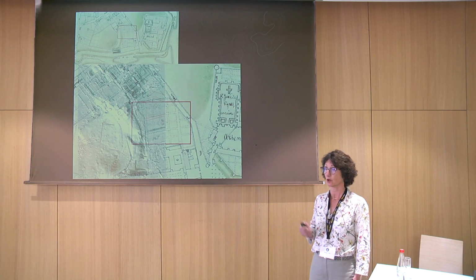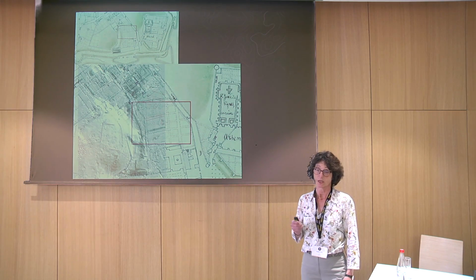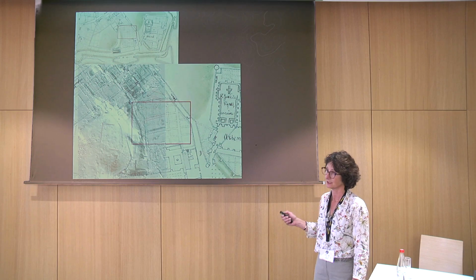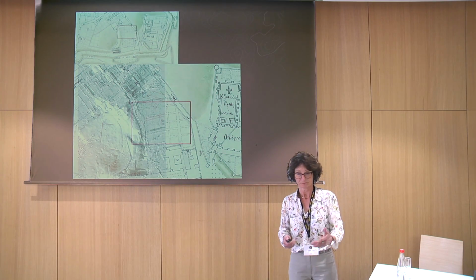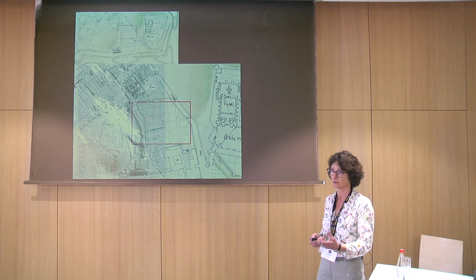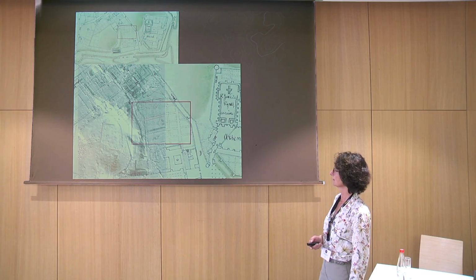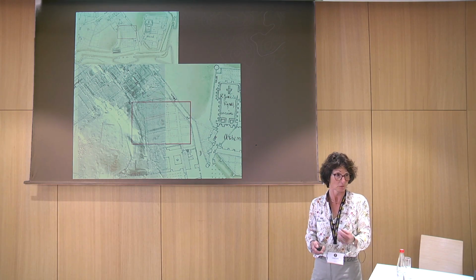It opens up a field of research towards better interpretation of our data from LiDAR, to fulfill the need of the archaeologists to discover things inside the data. It's not just to have an accurate topographic map, it's really to find features.